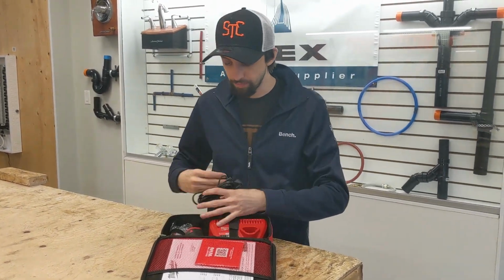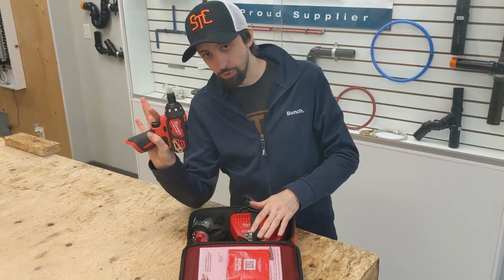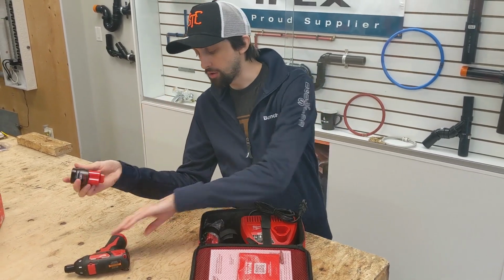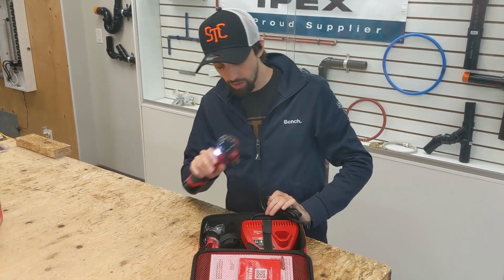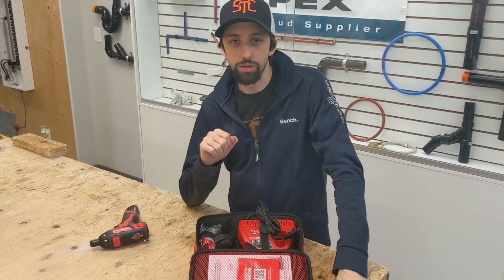When we open it up, we're going to have the pièce de résistance, our M12 drill. We're going to have 2 of these battery packs. Slide on in, good to go. And it's going to come with your charger. And all this will fit handily inside your Klein backpack.